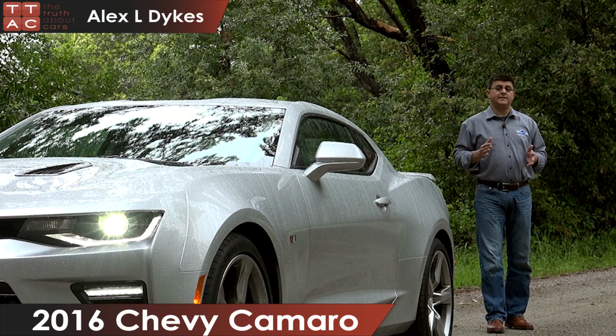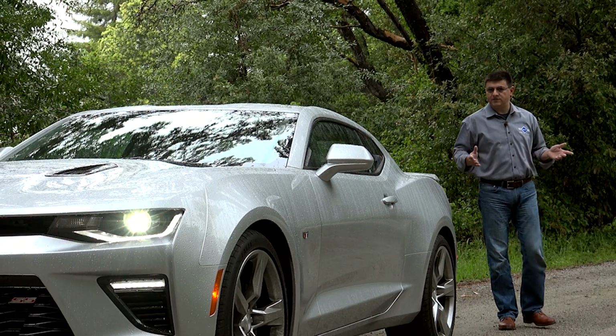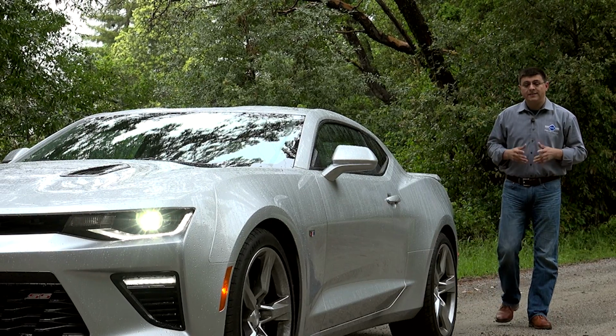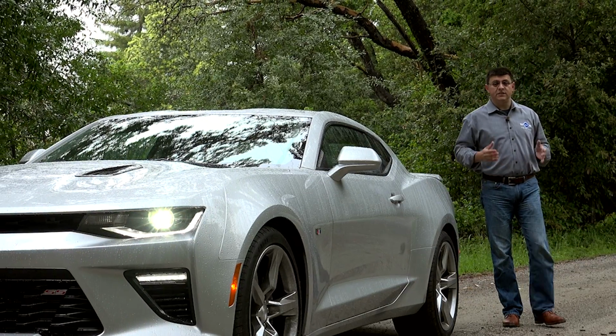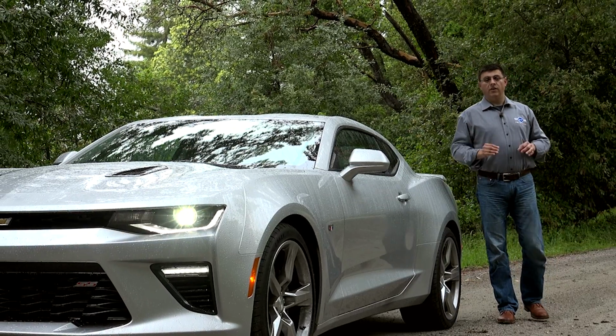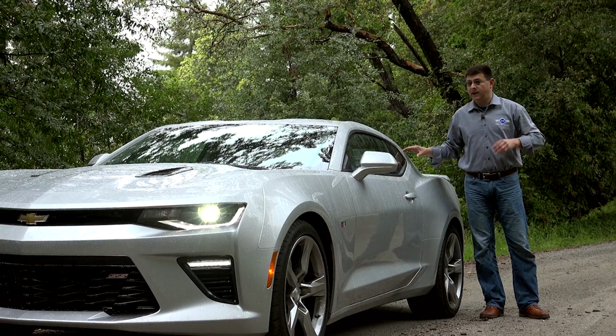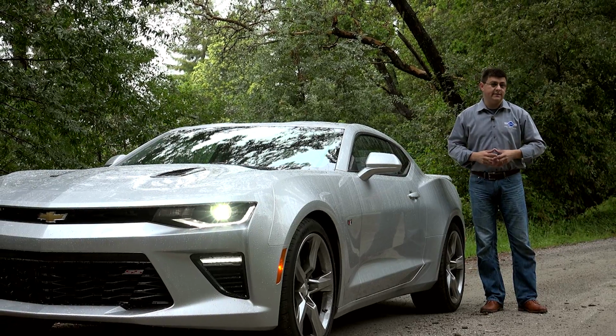Back in 1966, a General Motors executive was asked what exactly a Camaro was, because no one had really heard the name before. The answer from the GM executive was that it's a vicious, small animal that eats Mustangs. Well, that has not been true of all Camaros in the past. It's a little bit more true about this 2016 model, perhaps, than it was even back then in 1966.